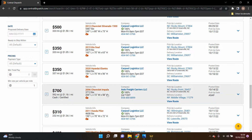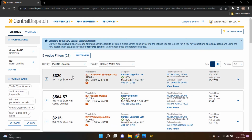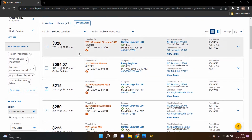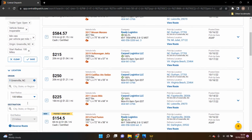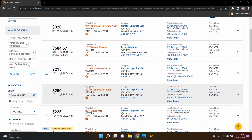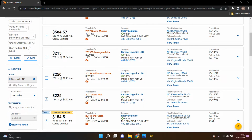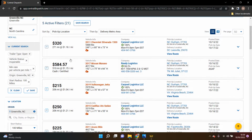Right here, this $1. But once you put your search results in, these are what pop up. You got 21 listed up here. I think this is set for within 100 miles. You can see these load boards are not doing that great at all. And this is set so it can be open. Now, if I take it and put it down, I'm sure some more will pop up as far as the rate per mile. But you can see this right here, 2011 Chevy Silverado 1500. They're only trying to pay $1.18 for it, right?